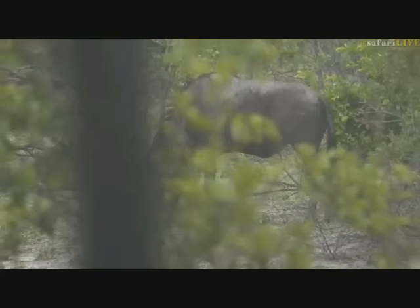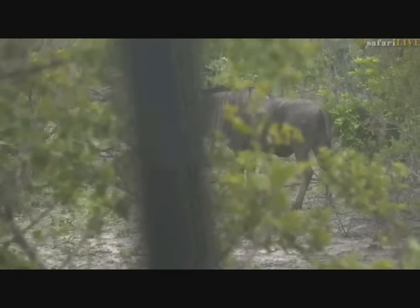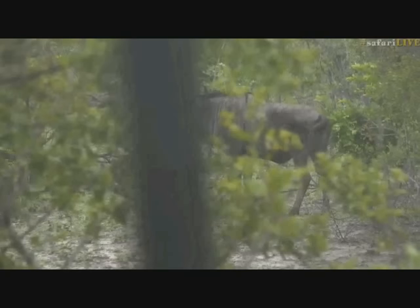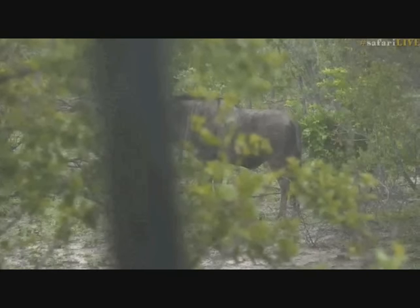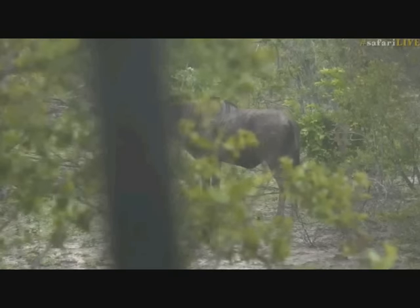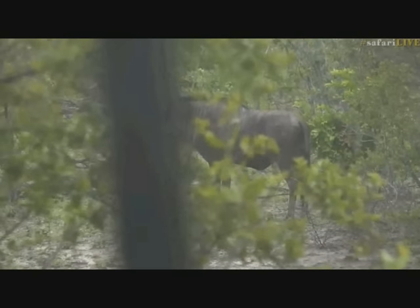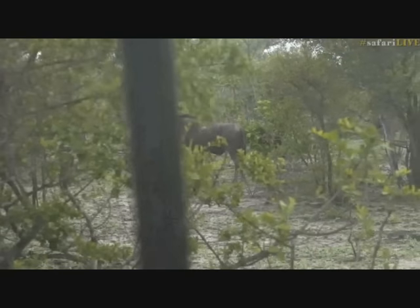There he's scraping. I don't want to move because if I move, he's gonna stop doing it. He might even be thinking about lying down and having a bit of a roll. But if I move now, he's gonna stop. Which is unfortunate because there is a very large roof bar in our way.